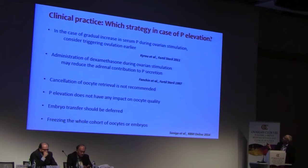So what should we do in case we see a gradual increase in serum progesterone during the stimulation? First is to consider triggering earlier, because the longer we stimulate, the higher the progesterone levels will be. It has been mentioned by Fanshin et al. that administration of dexamethasone during ovarian stimulation may reduce the adrenal contribution to progesterone secretion. In my experience, it works very well. I'm not sure it only works on the adrenal.